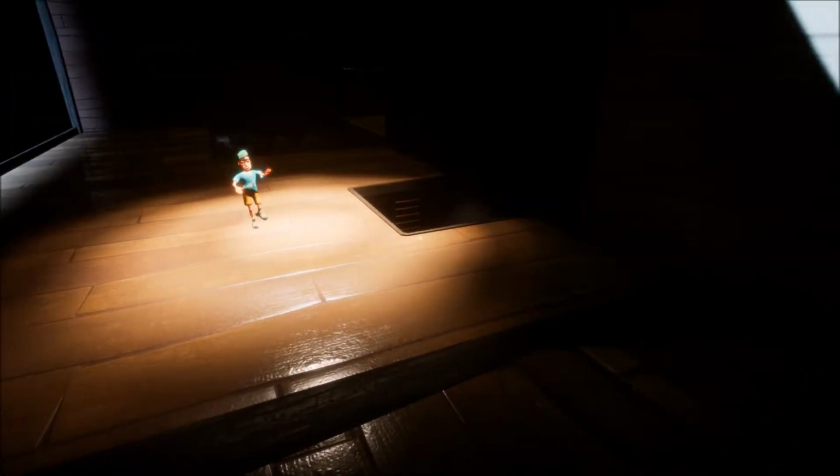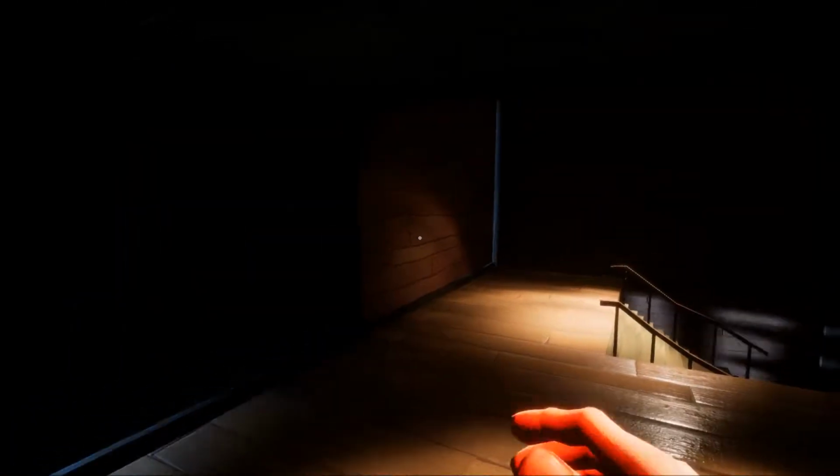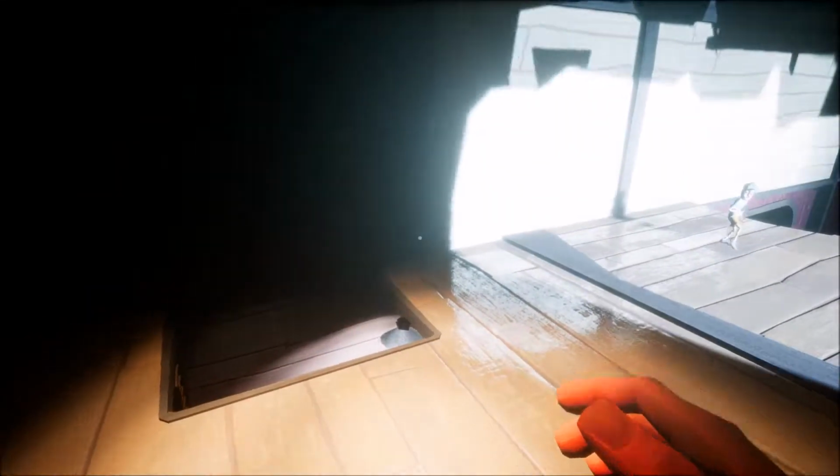Okay, now I need to try and be careful here, because if I'm too far forward, then I won't be able to continue. But then again, I don't know where else I need to go anyway. Why is he always going towards windows? There we go. Okay, so I need to quickly try and come through here. Where is he gonna go, though?